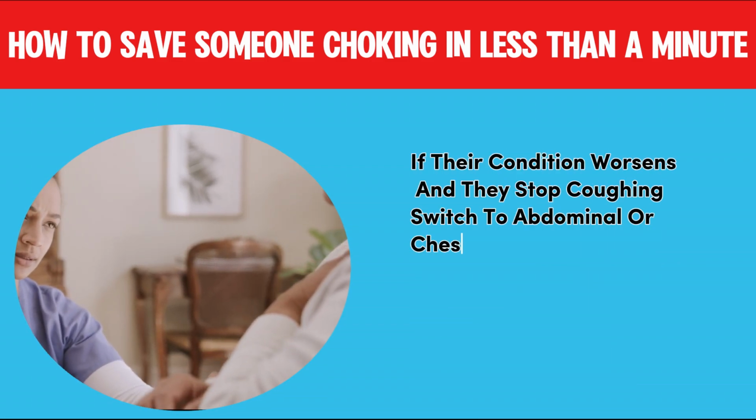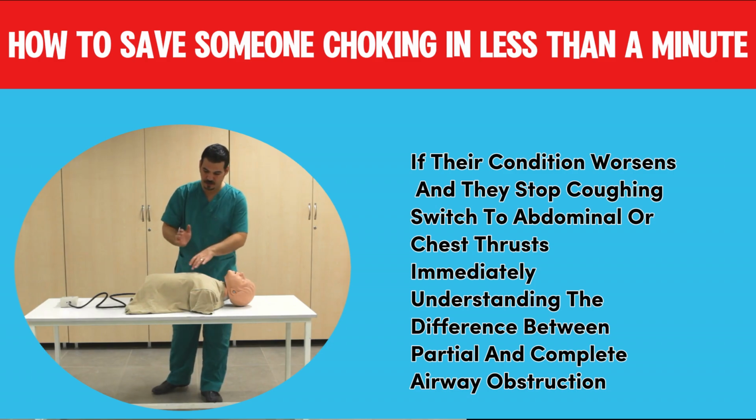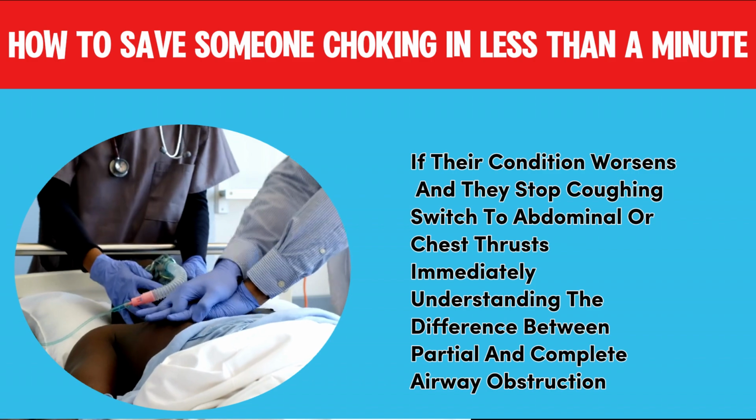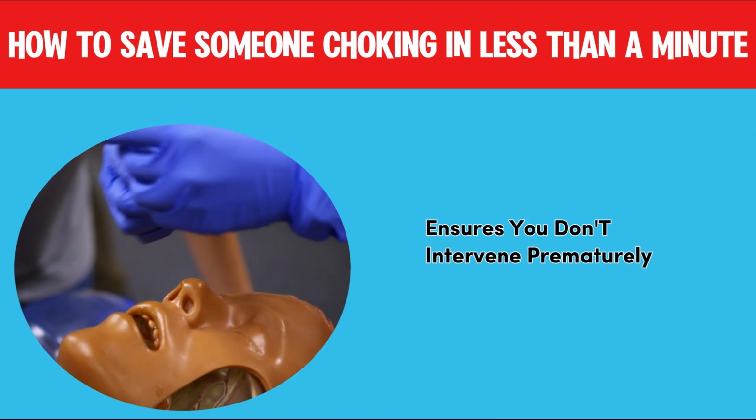If their condition worsens and they stop coughing, switch to abdominal or chest thrusts immediately. Understanding the difference between partial and complete airway obstruction ensures you don't intervene prematurely.